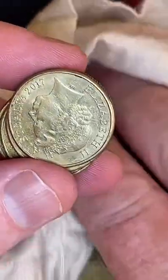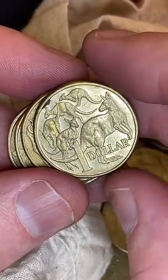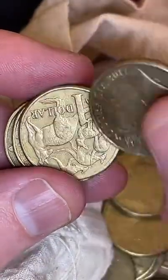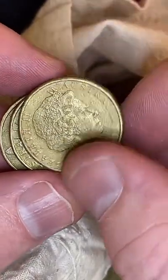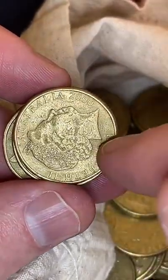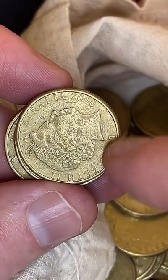Is a $2 note worth a lot? It depends on the particular $2 note. There's a number of factors that come into those $2 notes, whether they're worth more than face value. So this one right here. Yes, there's a few factors that you have to think about with those $2 notes.